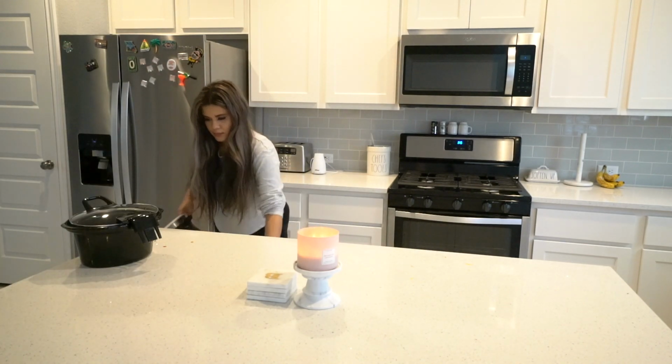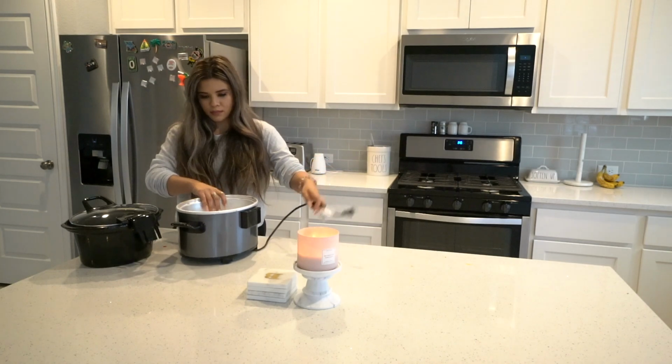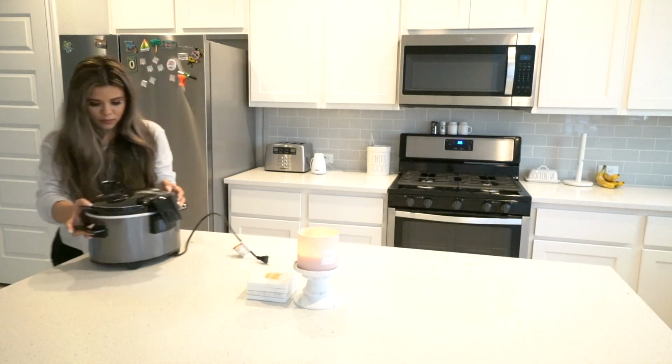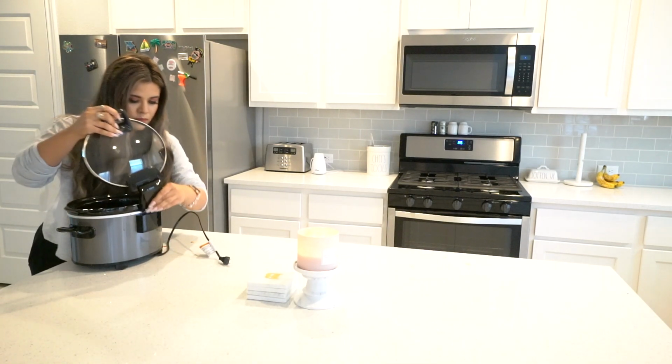And usually when they're down for a nap, I like to make dinner in the slow cooker. So I'm going to show you guys how to make pizza casserole. It's actually one of my favorite dinners, and it's very easy to make.